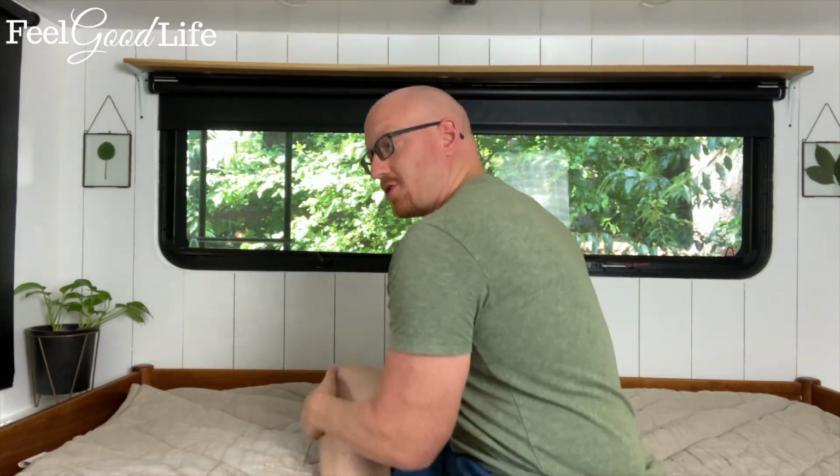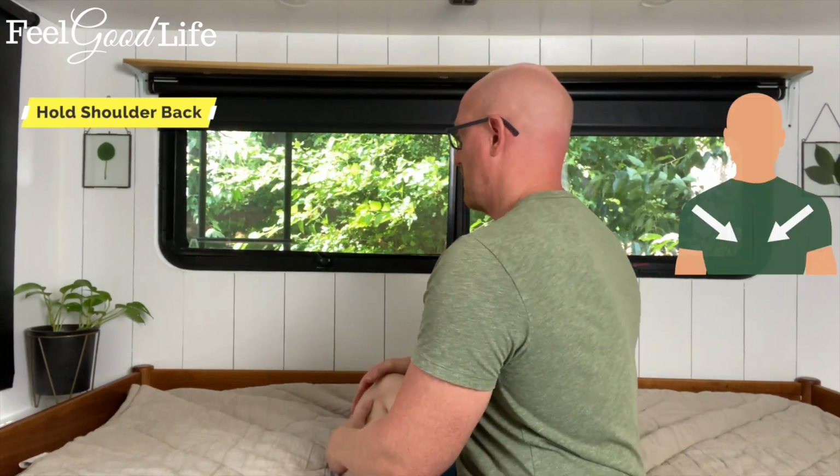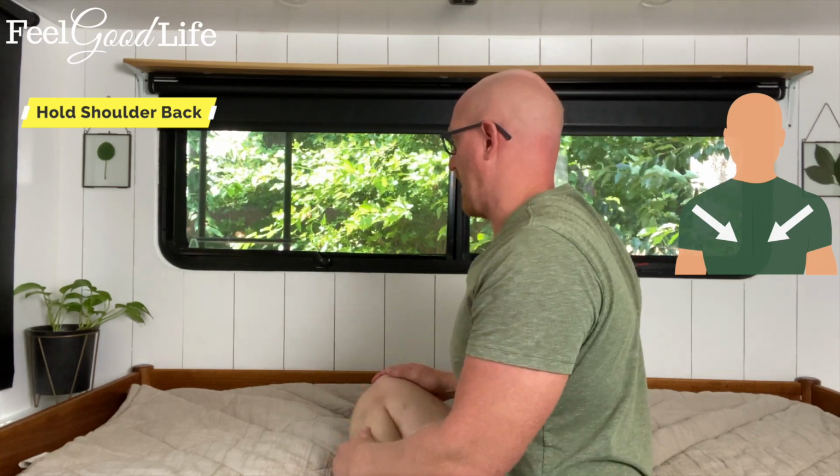So scapular retraction is pulling those scapulas together. You're not pulling your shoulders up, you're rolling them back. I'm pulling my shoulders back like this. Think of it like pinching your shoulder blades together. Just like this. Hold it for a few seconds and then release. Keep your arms nice and relaxed.